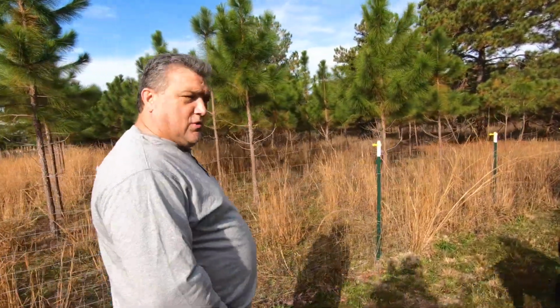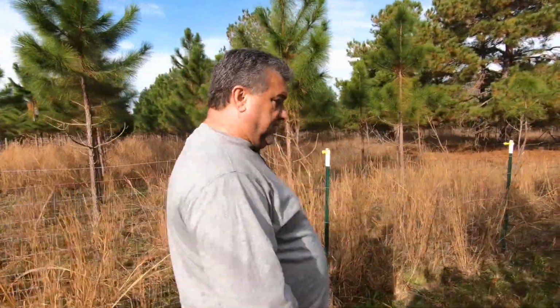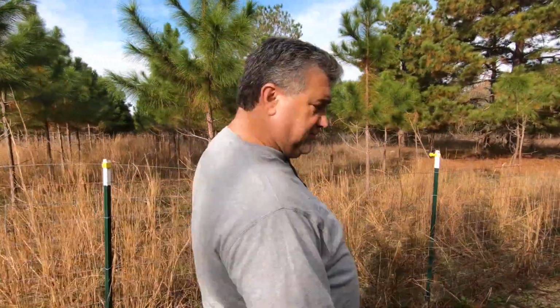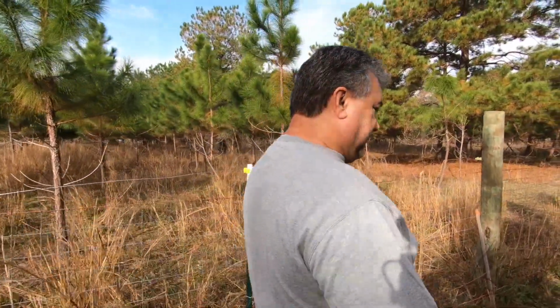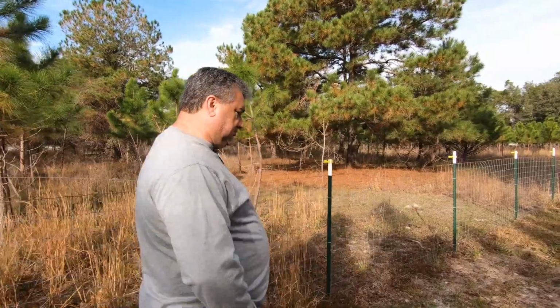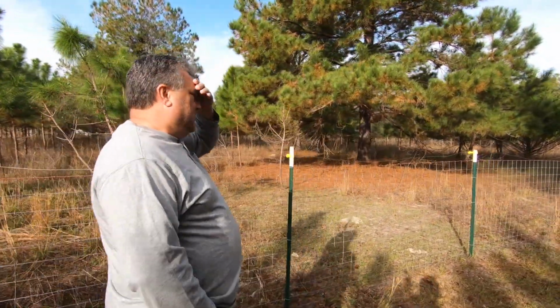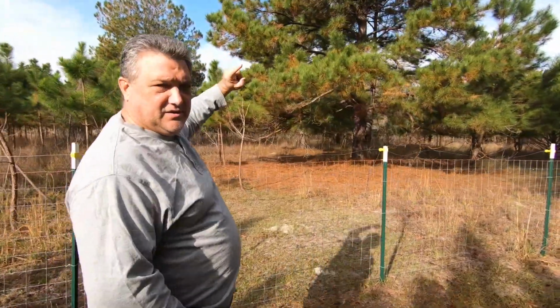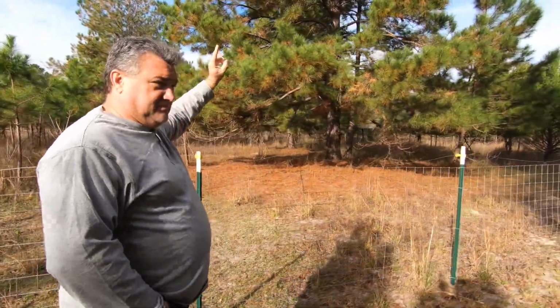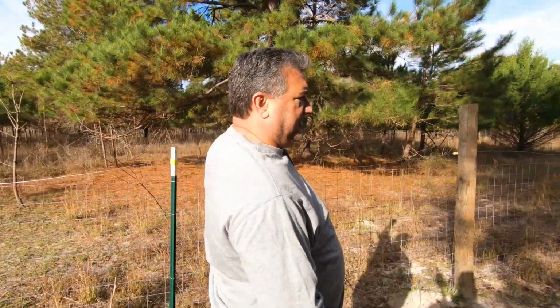So we deeded him 1 acre on the back side of our property, and then at some point in the future, if our daughter chooses to move onto the farm as well, then she will be able to pick her 1 acre as well. Maybe over there where it's uncleared, we've got a whole other almost 2 acres of uncleared, untouched land on a side hill, all the way up on the front side of the property.